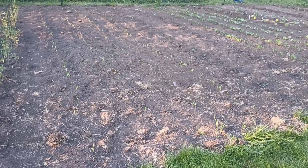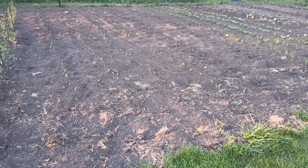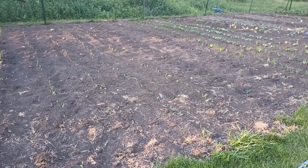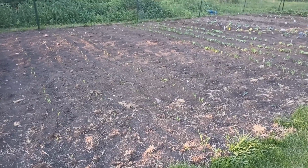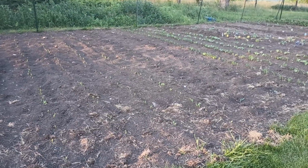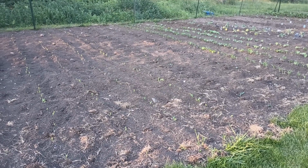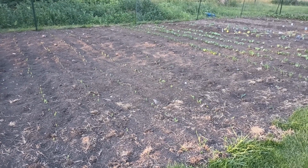I also planted my beans at the same time, so I'm going to probably run into a little bit of an issue where I'm going to have to put a trellis system because I was running out of time, so I just went ahead and planted beans and corn at the same time. I know you're not really supposed to do that, but we'll see how it goes. It looks like the corn is past the beans quite well, so I think it'll be fine.